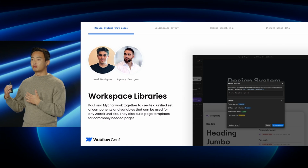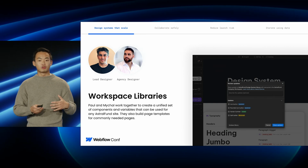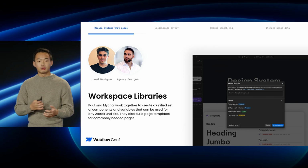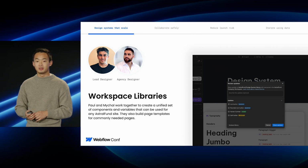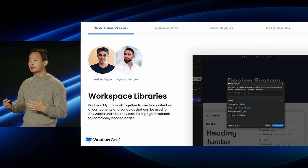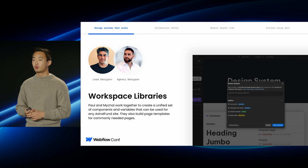We start the story with Paul and Michael. They start off by collaborating to build out a set of reusable components and variables for Astral Fund. These components can be used for multiple sites in their workspace. So as the team builds out this new site, they can leverage these fundamental building blocks to build quickly. They also set up page templates to make it easy for anyone to build, so anyone can help contribute to the launch.